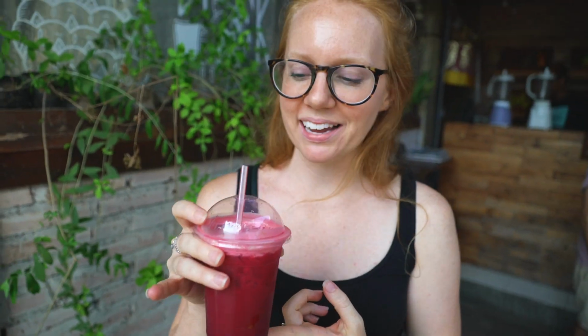I did the ABC, which is apple, beetroot, carrot, so it's really nice and red. I won't spill it on myself this time. Yesterday I spilled my beets all over my light jeans and that was really sad. It's so red. I love beetroot. I used to hate beets.